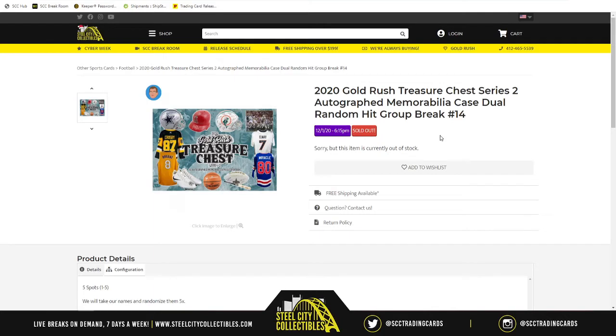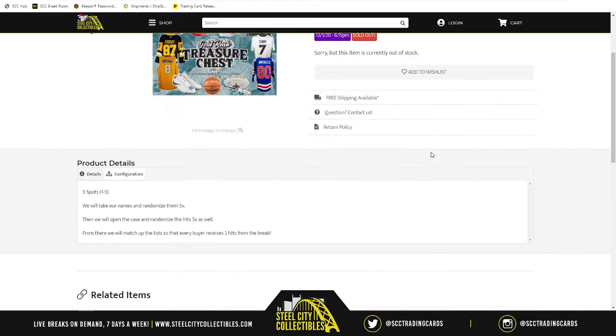The first group break of the night is going to be none other than the 2020 Gold Rush Treasure Chest Series 2 Autograph Memorabilia Case Dual Random Hit Group Break number 14. There are 5 spots in the break. There are 10 hits in the treasure chest.